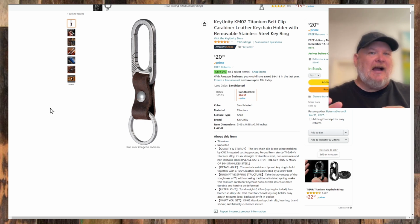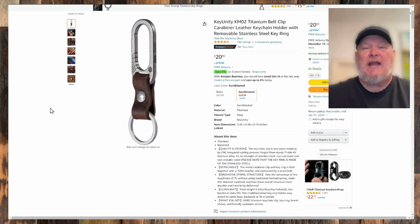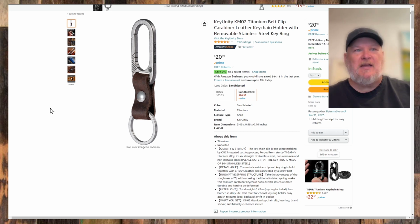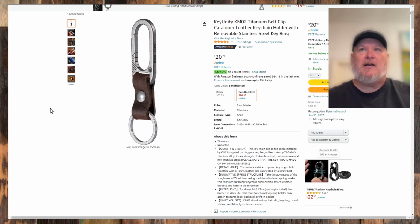I don't like the really hot, cold, techy look that a lot of the EDC stuff likes to go for. So I think this mixes the best of both worlds, and for $21, you get that nice natural feel. You get the titanium hook, or carabiner is what I mean to say. And I think that's a great deal for $21.